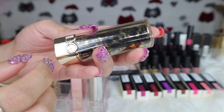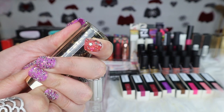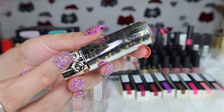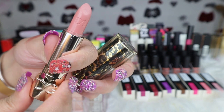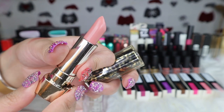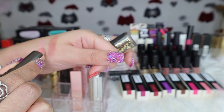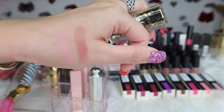Alright, so this one is called The Only One in Angel Pink 200. I do not like the photos in Harrods because they're very far from how they really look like in real life. So I chose this one because I thought that this could be an everyday nude pink. But this is just way too light for me. But I could make it work. But it's just that this lipstick alone is way too light. It looks like a concealer on my lips. It doesn't even show when I swatch it on my skin.